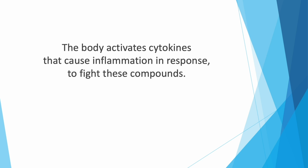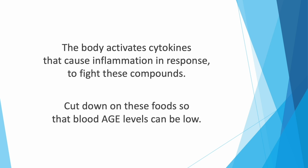The body activates cytokines that cause inflammation in response to fight these compounds. As a result of that, the overall level of inflammation increases in the body, causing a risk of joint pain or deterioration. Cut down on these foods so that blood AGE levels can be low.